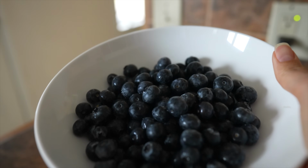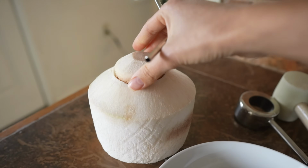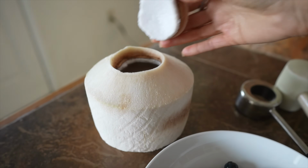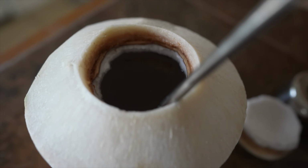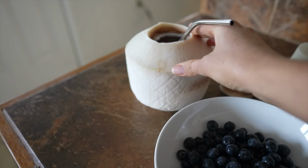And for an after workout snack this morning, I'm having a bowl of blueberries and I just opened this coconut. Oh, that's gonna be so good. That coconut is brimming. It is right maxed out at the top there. That's gonna be so good after working out.